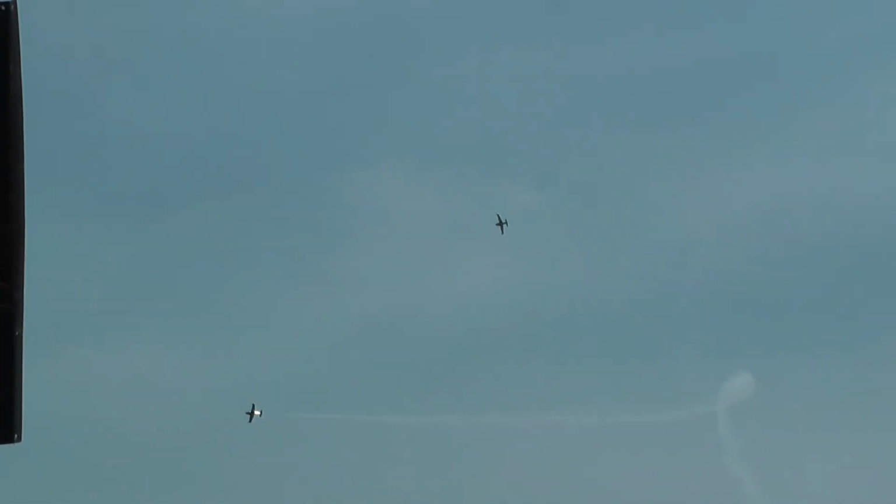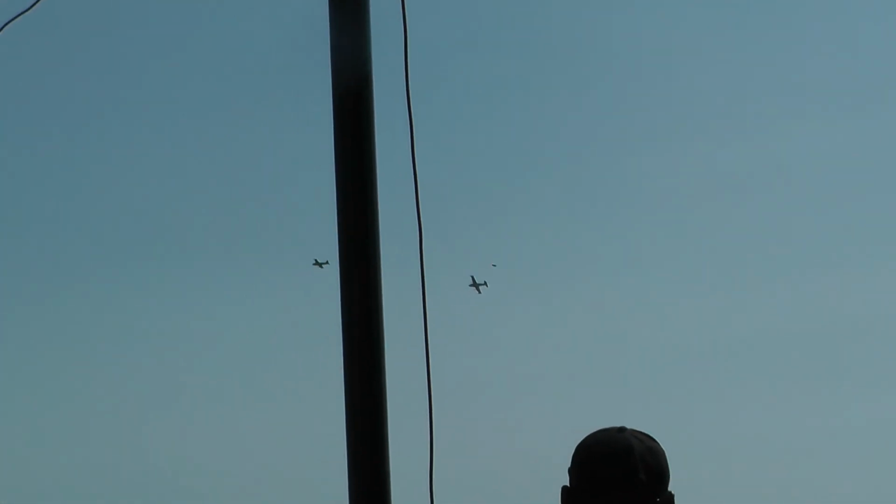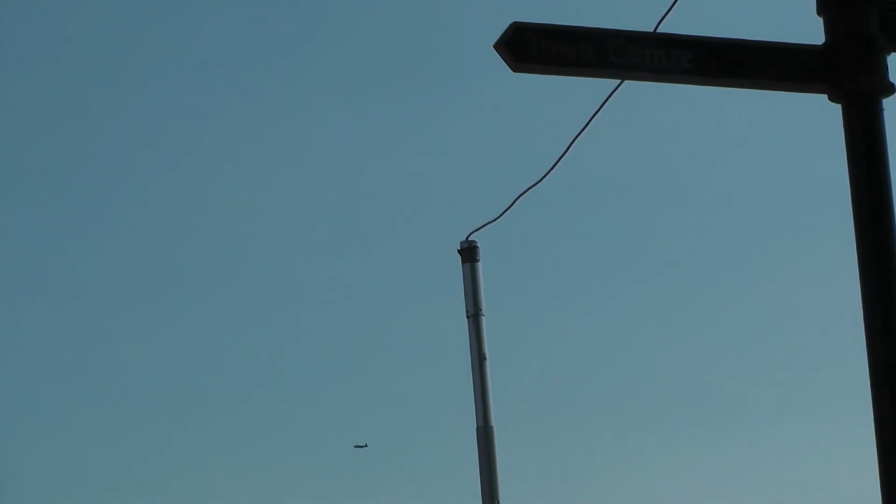And eyes over to the boat over near the Martello Tower as the Strikemaster pair fly a wonderful manoeuvre, one around the smoke trail of the other, banking out to the wind farm. Getting lots of rounds of applause on the beach here. I think everyone's really enjoying this.